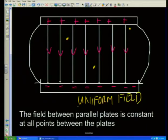Okay, a uniform electric field. And the word uniform simply means that the force that these charged objects, those little point charges, are going to experience will be the same at any point.